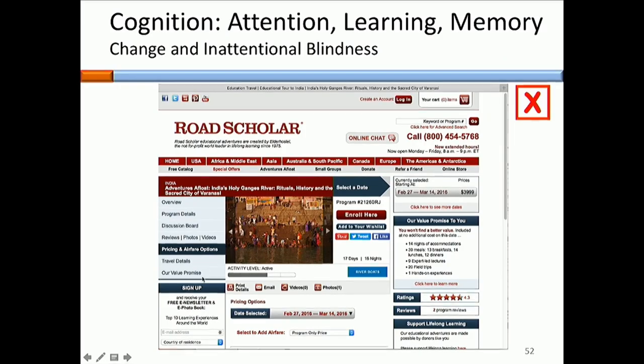Here we have an example. Road Scholar is another one of those travel websites. Now consider you're using this website and trying to book a trip. Here you have your pricing options down at the bottom of the screen. I'm shaking the cursor to get your attention down there. You look here and you see February 27, 2016 to March 14, 2016. Oh, I don't want to travel then. I want to go on a different date. Well, let me see what other dates are possible. So you pull the menu down and you change the date to a different date.